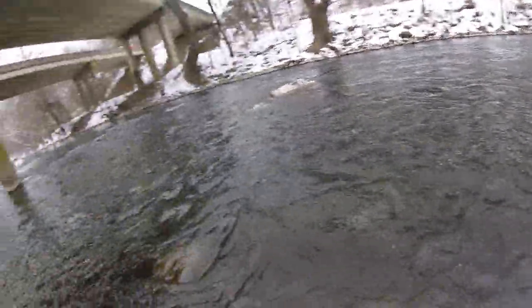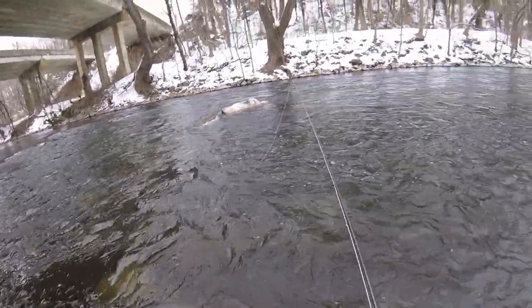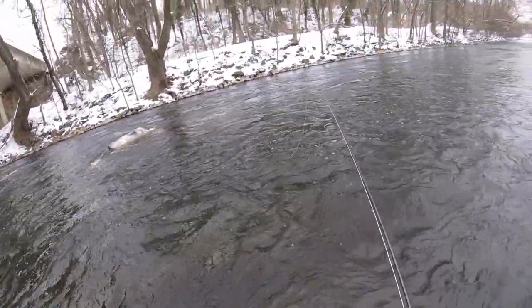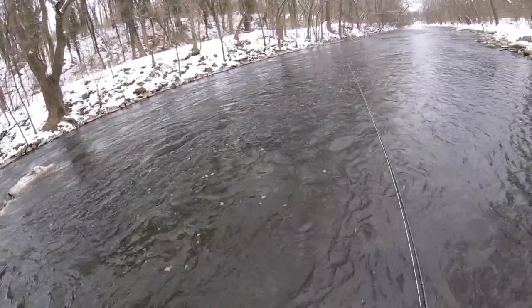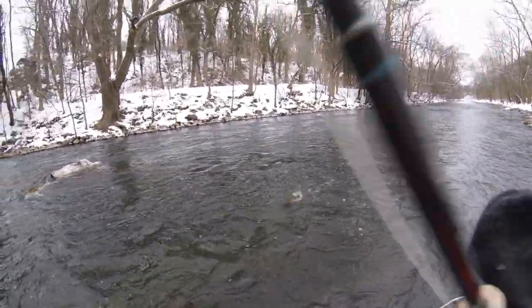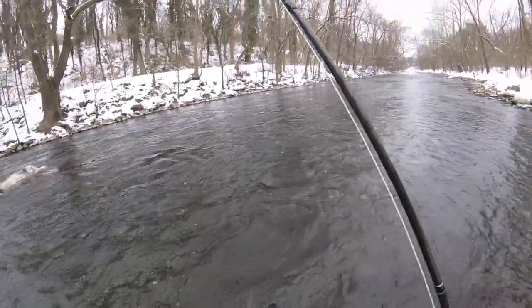Wowee. Okay. Well, that might be it for the hungry fish right here in this one spot. Gotta move. Oh, there's another one. One guy coming back for seconds, maybe.